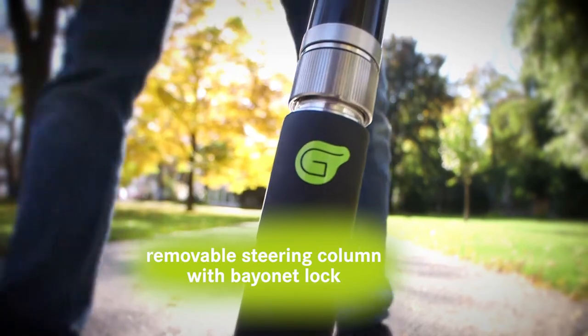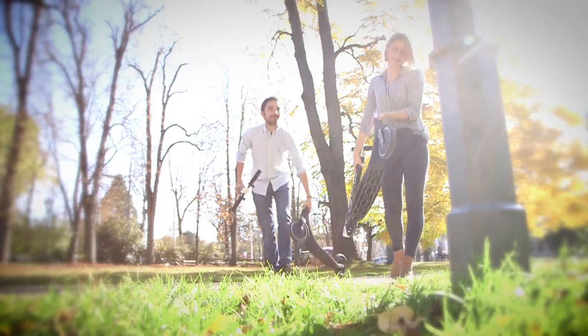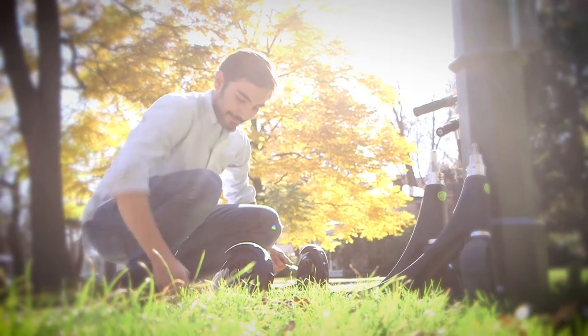The patented bayonet lock makes this scooter unique. The board can easily be disconnected with just a single turn of the hand. Thieves will have no chance. Without the steering column, no one can ride the Groover.